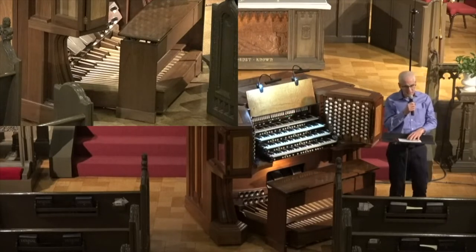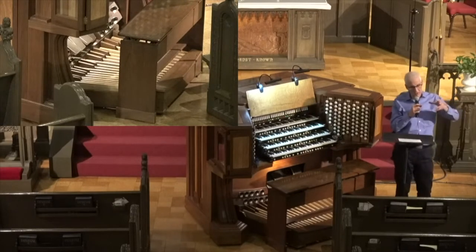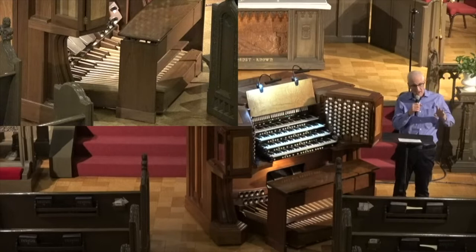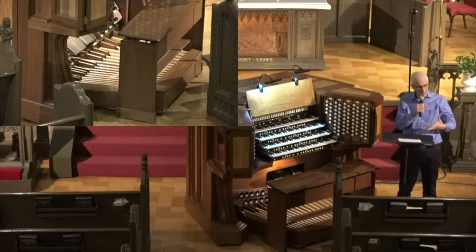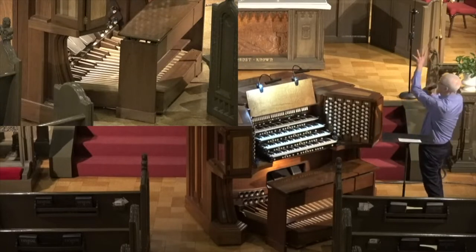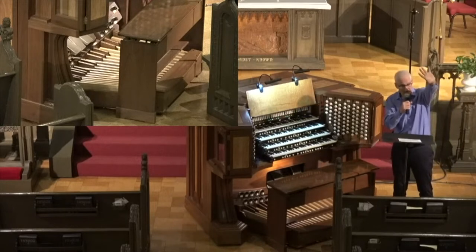An antiphonal division is a part of the organ that is usually at a remote area of the church, usually in the back or in the ceiling, to create some spatial contrast with the main organ, and that's exactly what we have. So the vast majority of the organ is here, but a small number of pipes are in the back in this antiphonal division.